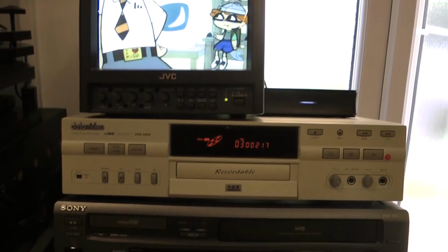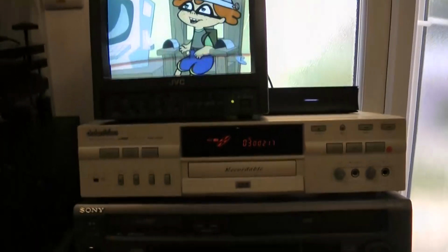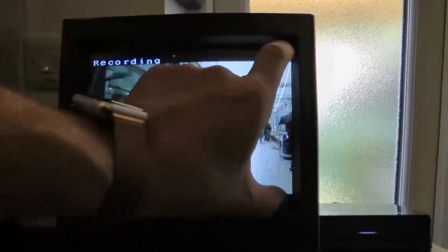Interesting piece of information. So I must say I'm pretty impressed with this. Okay, so that's appearing now, and it's a widescreen recording. Obviously it's playing through a PAL TV, so you're going to get letterbox effect.